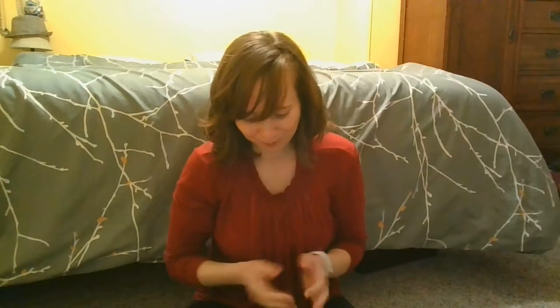Next one is stubborn. So have a hand out like this, thumb about the temple, about here at your face, and then just stubborn, obstinate. So that's what that means, stubborn. And if I recall, that's actually the same sign as donkey, so it makes sense.